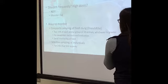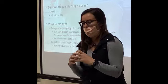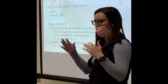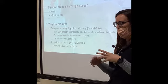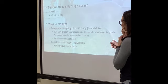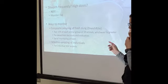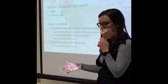So we have a few different ways we can test. This first one is the drench rite test. So you do a fecal composite sample from across your flock, either 10% of the group or 10 of the animals, whichever number is more. So you just have a big ball of manure from your flock. You send that in. This test is done at the University of Georgia. That's the only place that I know of that does that test. And they will give you the best dewormer for your flock, and then help you evaluate how to manage the parasites in your flock moving forward.